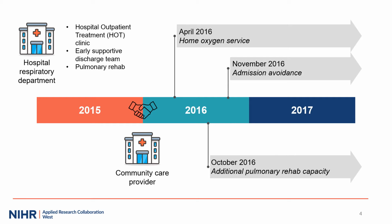And finally, in November 2016, the admission avoidance pathway was implemented to improve community care to COPD patients to reduce the need for treatment in hospital. The admission avoidance team would visit patients at home or contact them by phone to provide treatment, advice and support during COPD exacerbations. The community team had direct contact with the HOT Clinic in the hospital trust for advice, and as the name suggests, the aim of this pathway was to reduce unnecessary COPD admissions and readmissions to hospital.